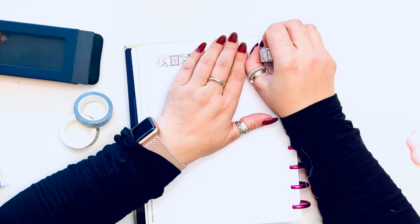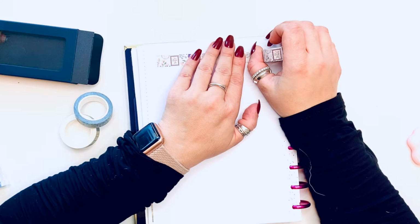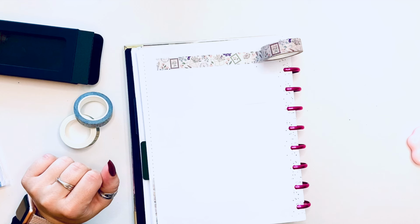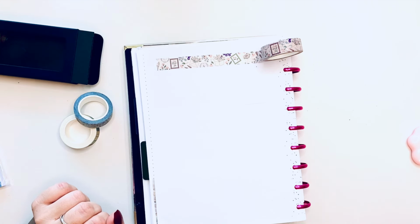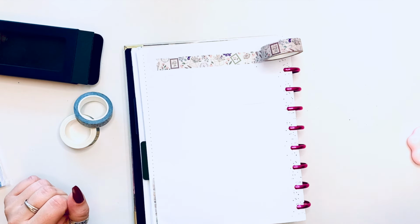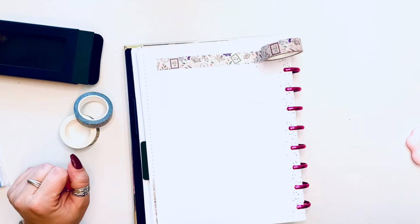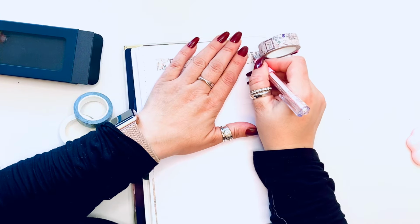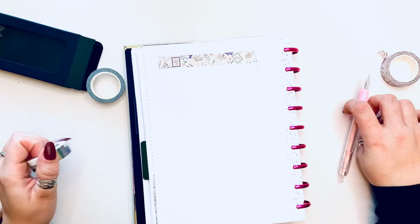So this is the first washi. This first washi corresponds to the Happy Mail collection that she has, but it has new colors and new florals. So new color palette, new florals, super cute. As always, Jojo rocks it. So I'm going to go ahead and grab a cutter so we can cut this beautiful washi. Okay, so that's the first one.